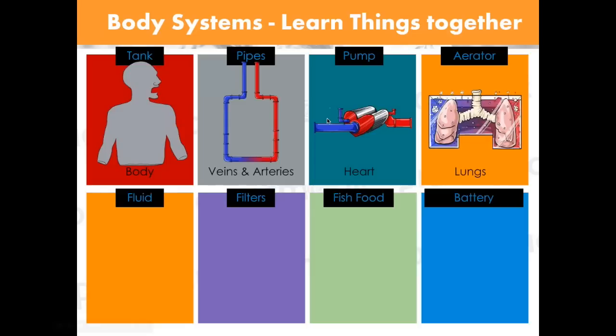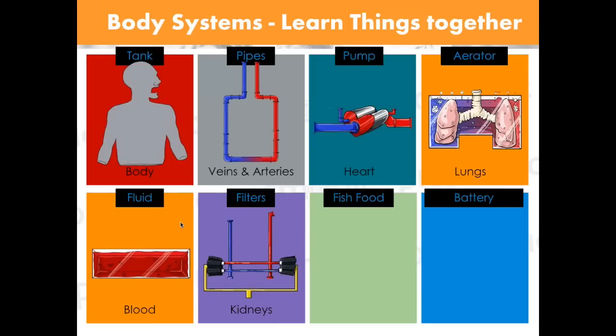Along with all of this, no fish tank and no body is complete without a good aeration system. An aerator puts oxygen into the fluid, and that's exactly what the lungs do, the same thing an air pump does in a fish tank. You also need a good fluid inside your tank, and that's what the body needs blood for. And in every fish tank and body, waste products build up. The kidneys clean it all out, just like a filter does in a fish tank. If the filter isn't working, gunk and toxins build up in the human body, and that's exactly how you should think about renal failure: toxins build up.